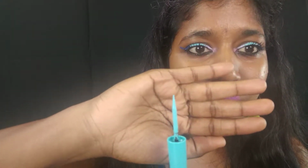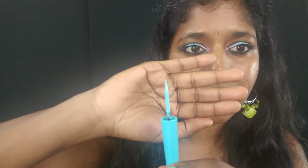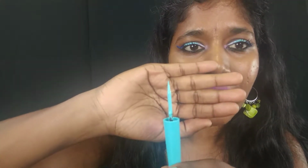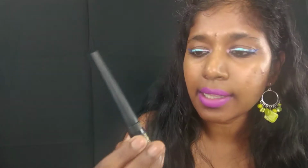And it reminded me so much of one of my favorite eyeliners at the moment from the drugstore, which is by Milani. This is an ink eyeliner, a liquid eyeliner, and the applicator is a felt tip. Let me just show you. I did a review on these. This is by Milani, called the Stay Put Matte 17-hour wear liquid eyeliner. So this reminded me so much of the Milani one.